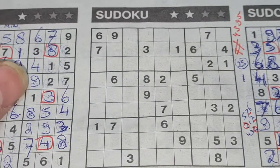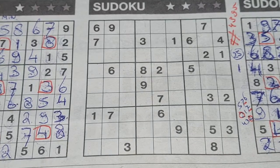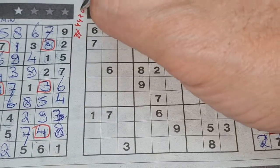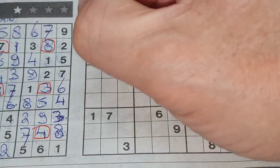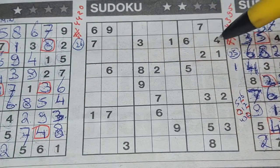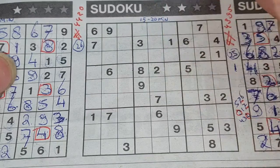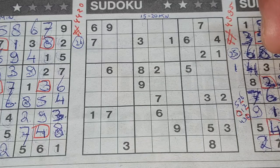Okay, position the camera. Number 4420. Before I start, I always count the printed digits. Well, this one has 26 printed digits. Correct me if I'm wrong. And for a 2-star puzzle, I need 15 to 20 minutes to solve. That's my time limit. So let's get started.